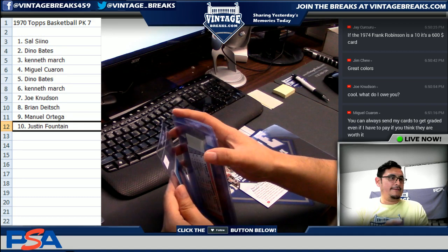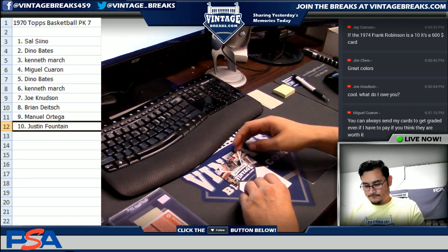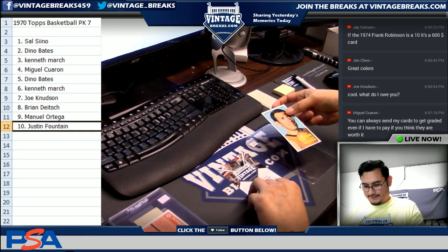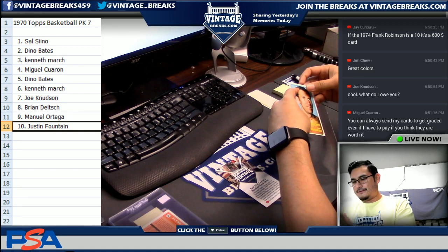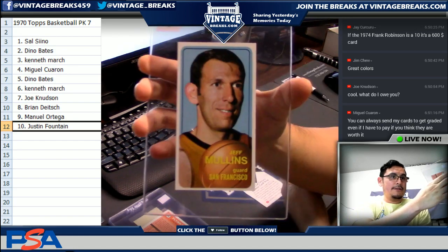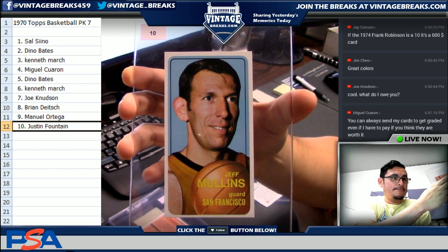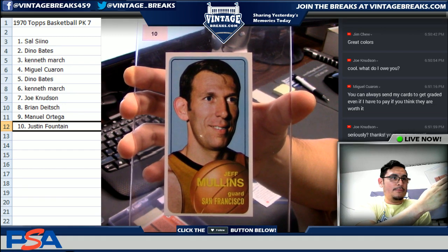Okay, so we're up to the 10th card. This is going to Justin. And good old Topps gave us an extra card. Wow, amazing. Thank you, Topps. This is our pleasure, William. Justin, this is a nice Jeff Mullins card. Yeah, that's probably right on the border of 9 quality, more likely an 8 because of the centering top to bottom, but it depends.